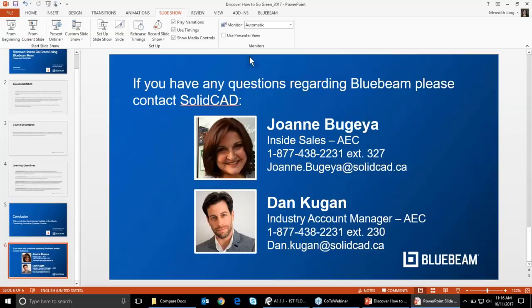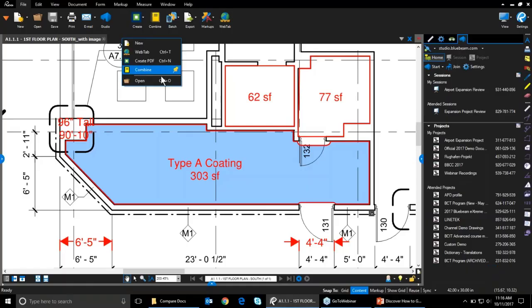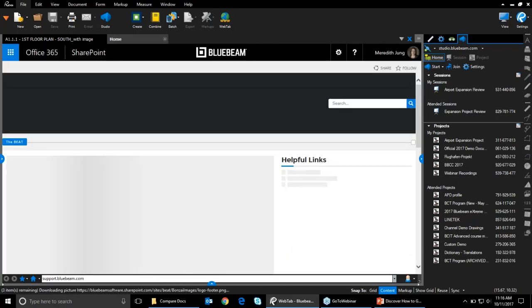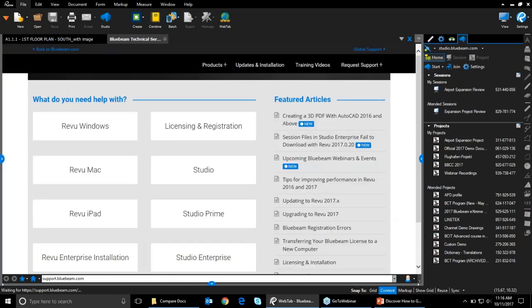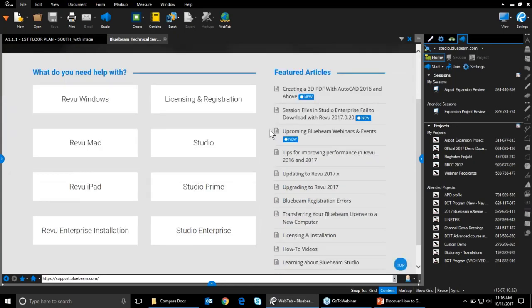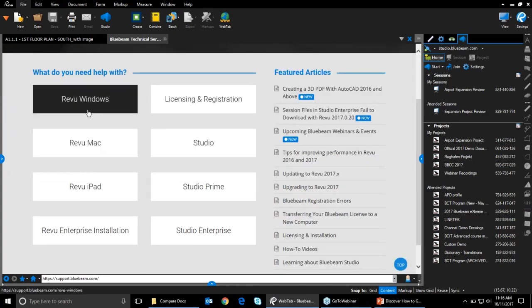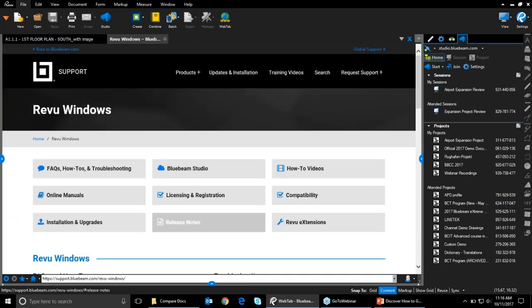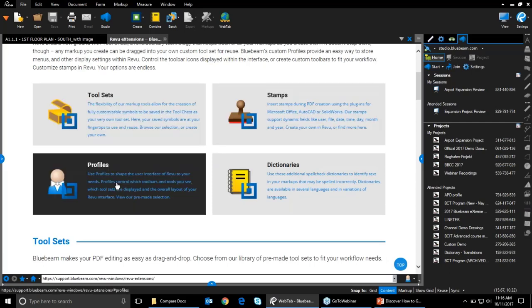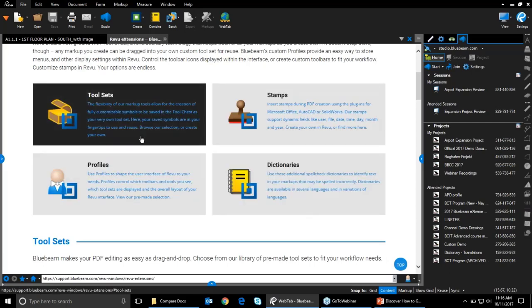I'm going to jump back out of the slide here into Review. I'm going to open a web tab. Something I didn't show earlier in Review, you can access the web from the software. So if you were, for example, trying to access the support site, you could come in and type support.bluebeam.com in the search bar down below. And then one of the cool things here, we can go into Review for Windows, and I think it works for all of them. But here, right at the top, is Review Extensions. And Review Extensions shows some pre-made stamps, tool sets, profiles, and dictionaries that you can drop in.